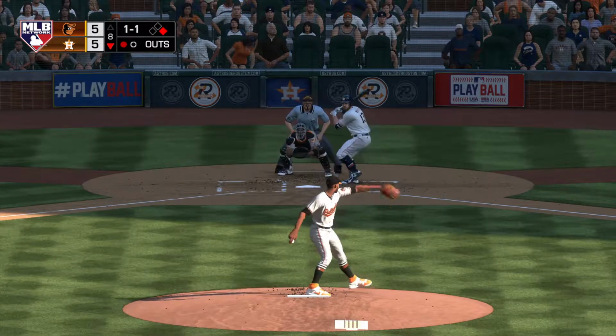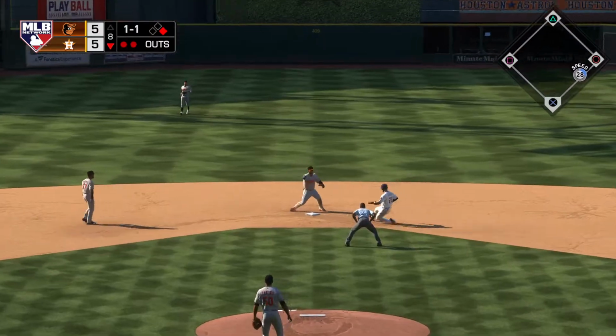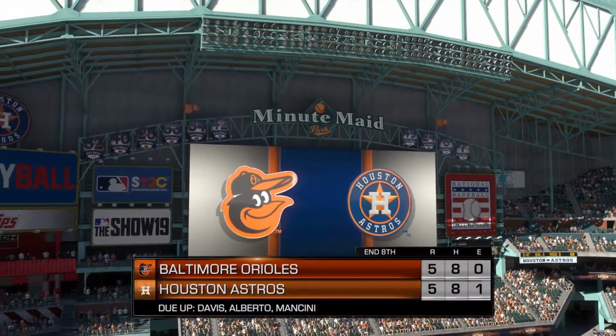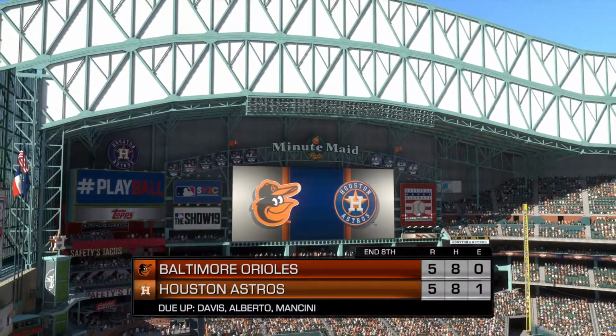The 1-1 home. Ground ball sent back up the middle. Over to VR, on to first as they get the double play to get him out of the inning. So they're held in check here this half of the inning. We've played 8 full, and we are all tied 5-5.